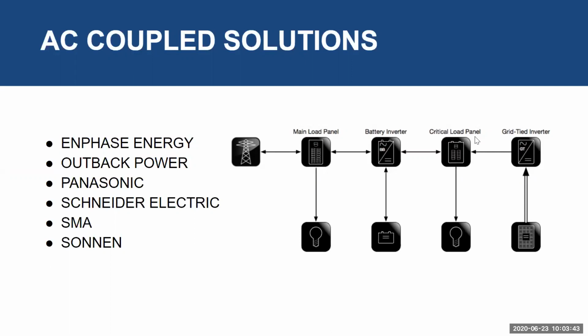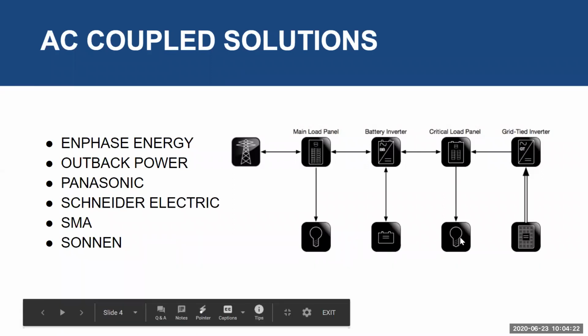In a typical house, you have your main service panel. You've looked at this before, your breaker box, where all of those switches are. That's your main service panel, and that's where every single load in your home is tied. However, when you add a battery-based system, you're typically only going to back up the essential loads you need during an outage. So you take those critical loads, remove them from the main load panel, and give them their own box. We want to take our PV and tie it to that critical load subpanel via the grid tie inverter, and that's going to power our critical loads during an outage.